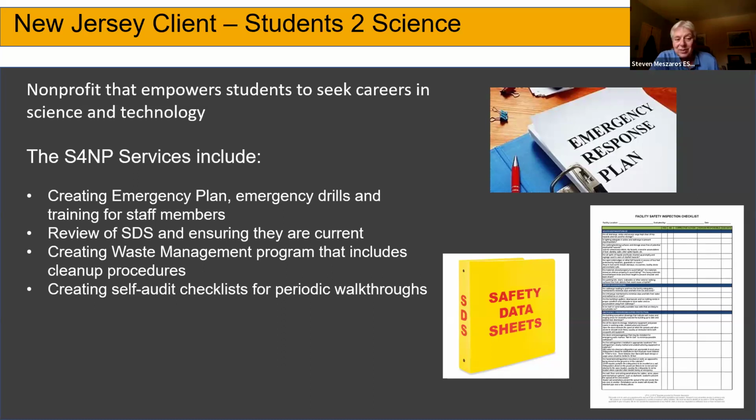Also, he's now getting involved with other aspects of the program related to safety data sheets, and just giving them some basics of how to understand safety data sheets, making sure they're able to get them together. And that's leading to waste management and cleanup procedures. There obviously are some wastes involved with these types of projects that kids get involved with, and there's potential exposure issues, so having proper procedures in place matters. He's working with them on developing self-audit checklists that they now use routinely and periodically to review their work.